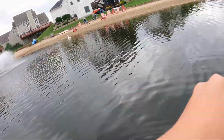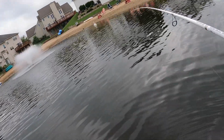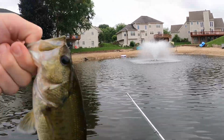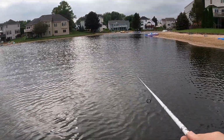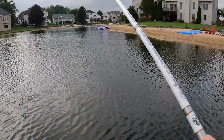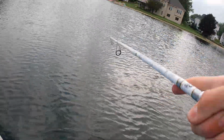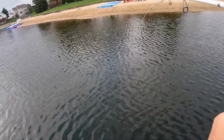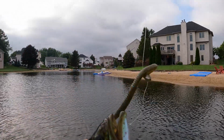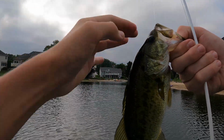Got one. Could see it with the braid, boys. Man, he's running straight at me. Fight's so different in here. So hard. Just another half pounder. I think I got a fish. Oh yeah, got one. That's the best one of the day. That's about a pound. Pounder, wacky rig.